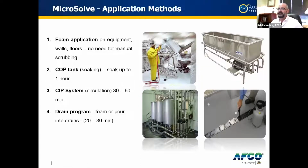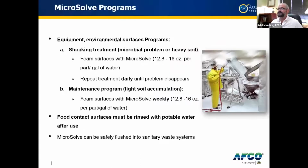All the biofilm is removed. You can run it in a CIP system between 30 to 60 minutes, and it will remove all the biofilm from the pipes and the gaskets and the tanks of the CIP system. You can also use it in the drains. So the drains, you can foam them, as you see in the bottom picture on the right. You can fill the trench of the drain with the foam and let it sit there for 20 to 30 minutes and then rinse it off. And then all the biofilm and slime is gone into the drain.